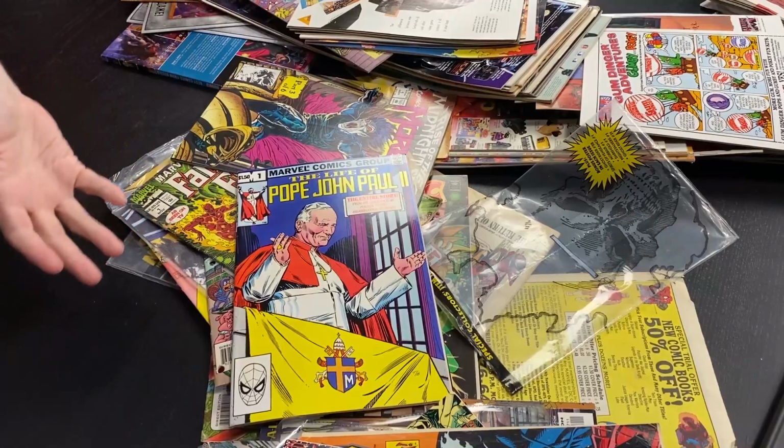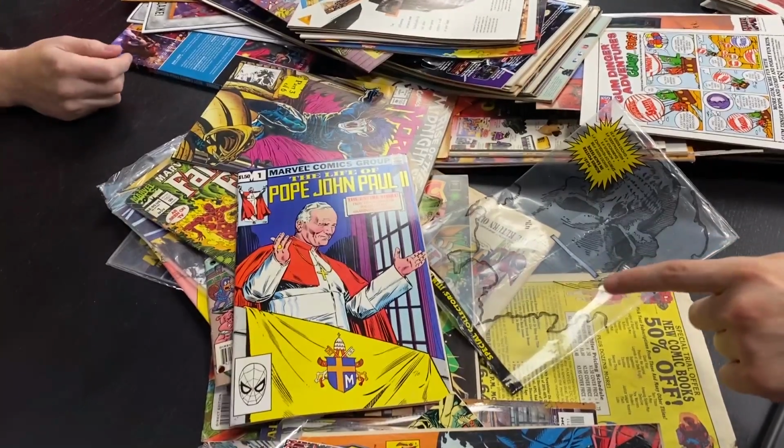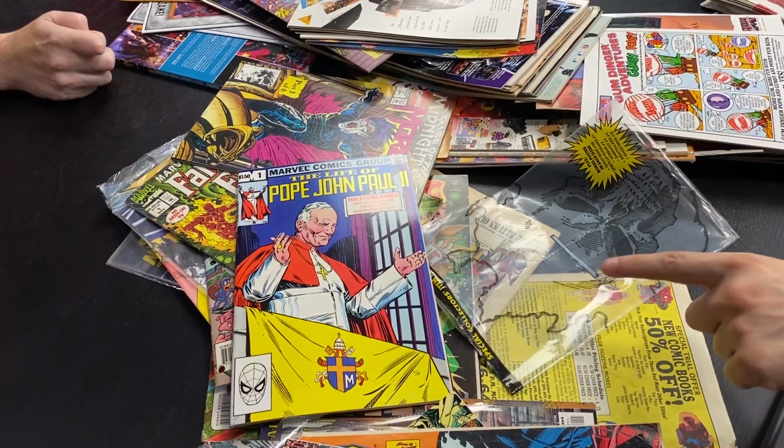It's a Pope! Dude! We got a Pope comic book. That is a very fun book to be in there because that's actually worth money. It's like a random one. It is worth money. It's like a $10 book, isn't it?